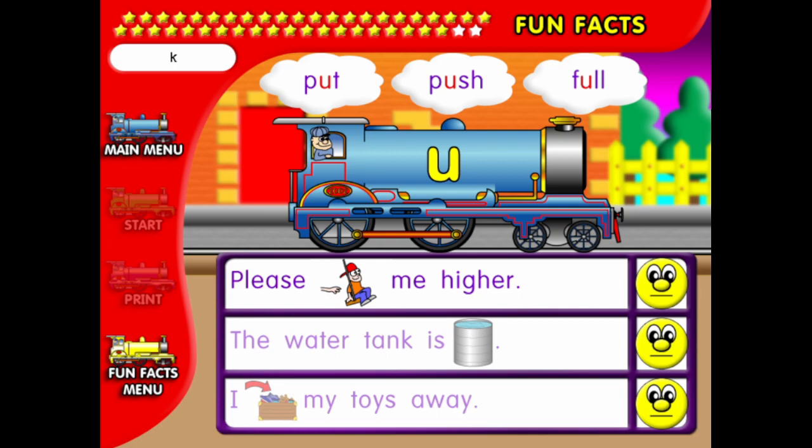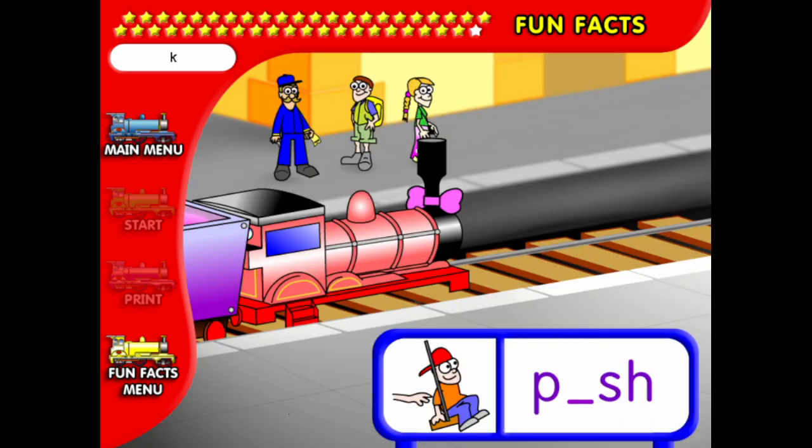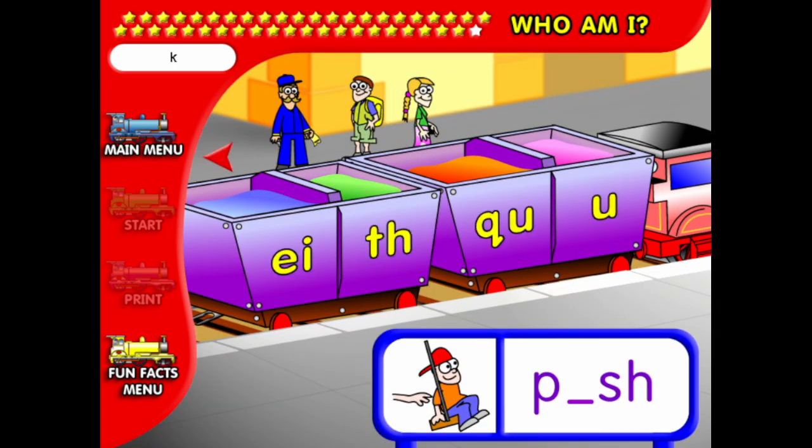Please push me higher. Push. The water tank is full. Full. I put my toys away. Put. Who am I? Choose the correct blend of letters to complete the word.